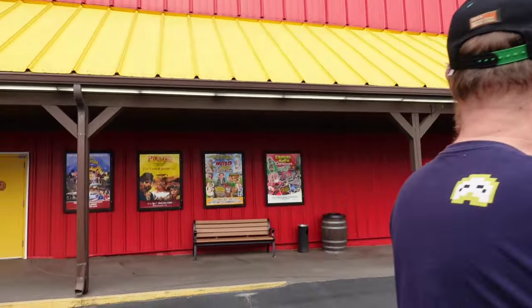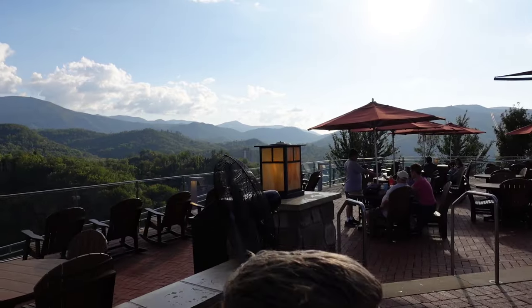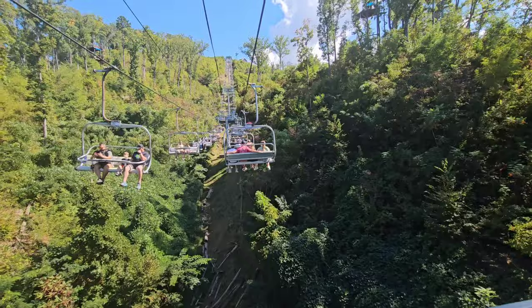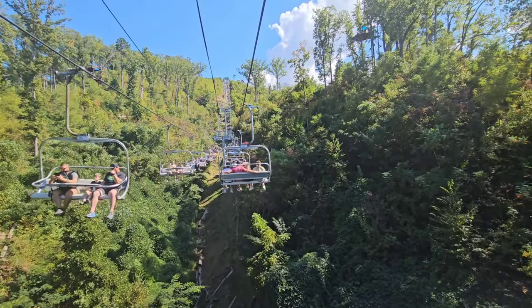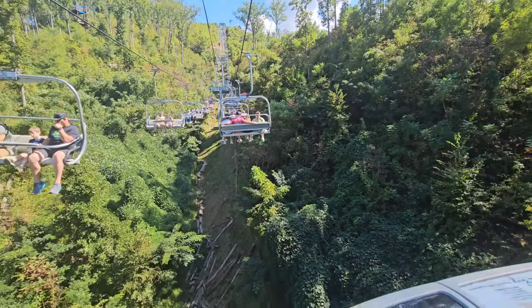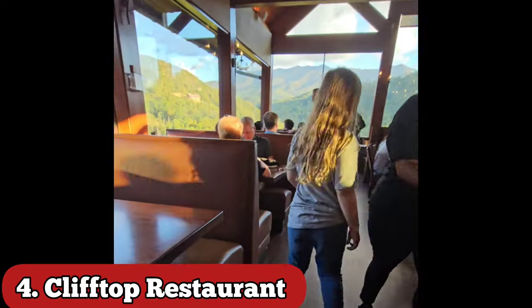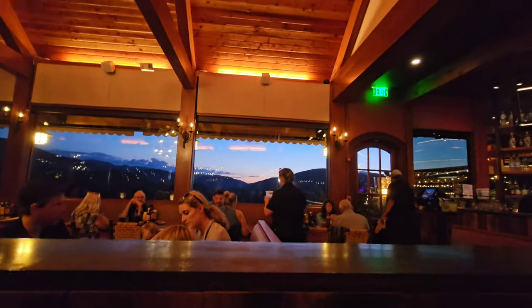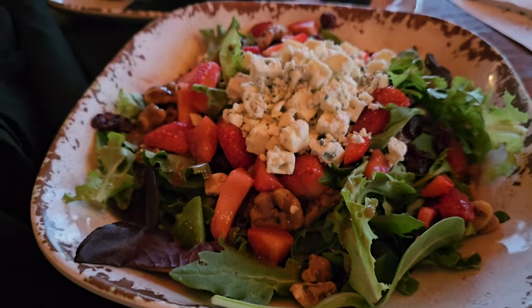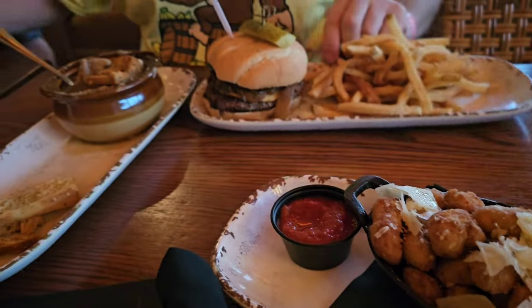We've already done Pirates Dinner Adventure here in Orlando, but we need to check out some of the other dinner shows. If you want to see our next restaurant recommendation that we went to, it was in Anakeesta. We have a whole video showing all the highlights of this place, which does cost extra to get into, but I would highly recommend their Clifftop Restaurant just because of those views of the Smoky Mountains. And the food was delicious. Love the salad, the cheese curds, French onion soup, our burgers. We ended up taking some to go because it was a lot.